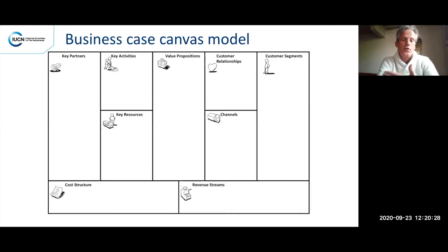So again, it's a communication modus. It's something to communicate with. By giving it a sort of spatial outline, it makes it a little bit easier to oversee what the different components are and how they relate. And if any of these components is missing, then you still have some work to do.